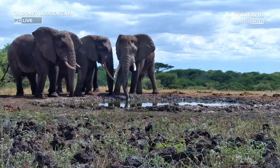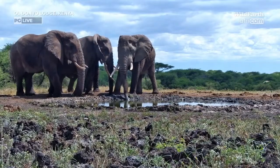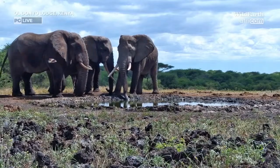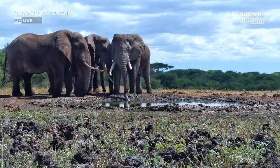Looks like a superb starling just sneaking a little drink in there on the right-hand side. I think it is a starling. Quite a number of little birds coming in. There might be some cutthroat finches in amongst them. There's an emerald-spotted wood dove. There's often the Namaqua doves as well that come through.